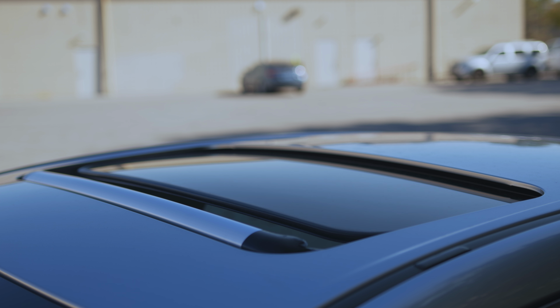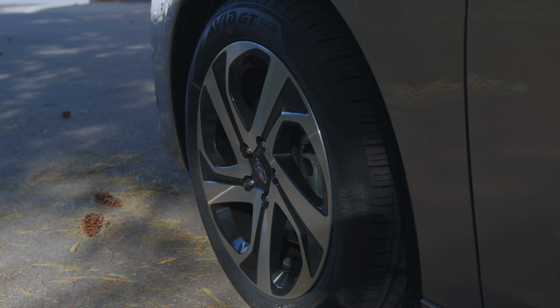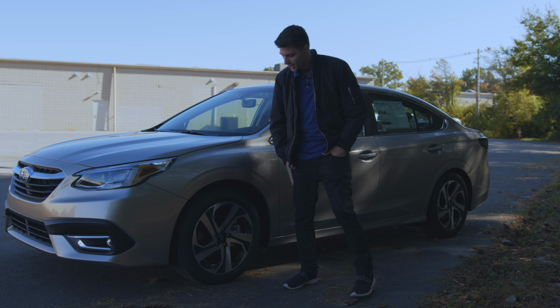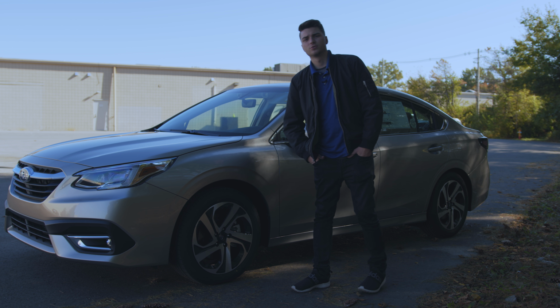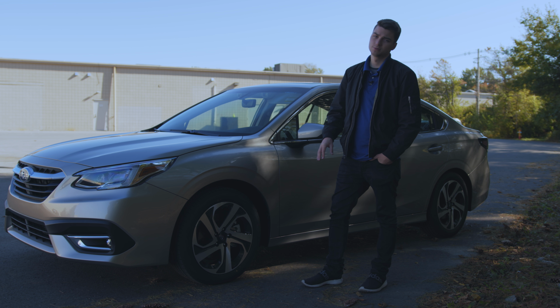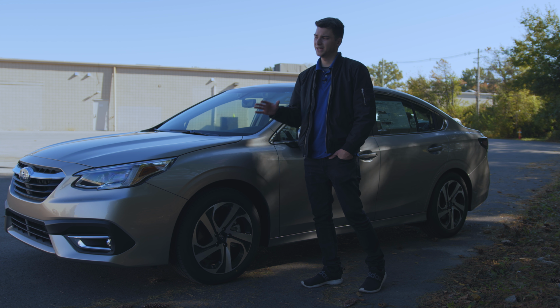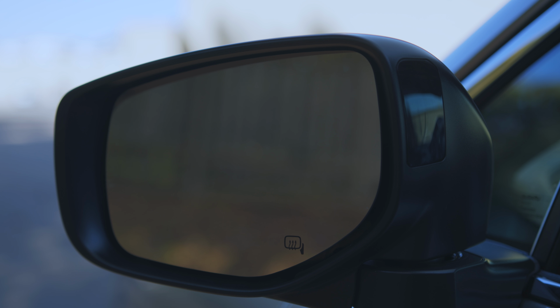You also have a power tilting and sliding moonroof up top. It's not panoramic. As we move around to the side of the car, you'll see that we've got 18-inch aluminum alloy wheels with a really nice two-tone, sculpted, machine finished look to them. They look really sleek. That's one thing I really like about Subarus, their different rim options, because they're all unique and really stylish. You don't really get any boring rims anymore, thankfully. Now you've got heated side mirrors here.